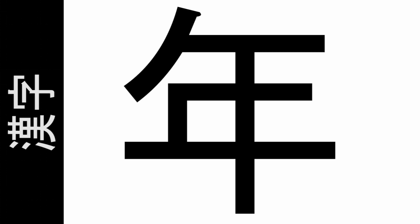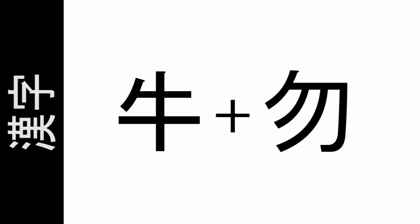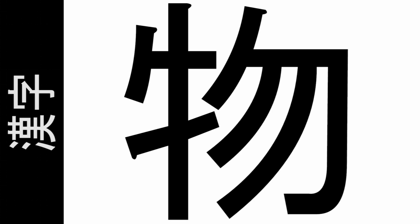What's this symbol mean? It's the word cow. What about this one that looks very similar? Why, it's the word for year. What if I combine cow with this symbol that means do not? It means thing, obviously.